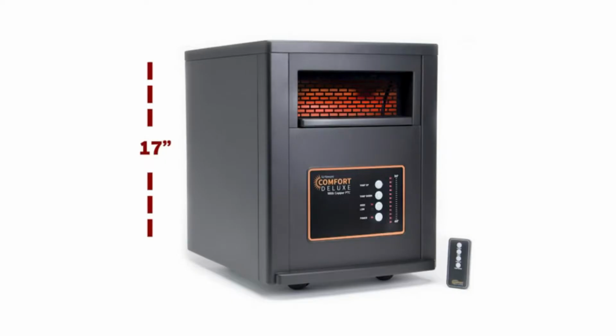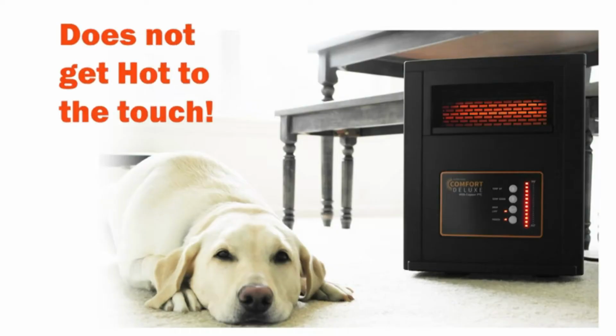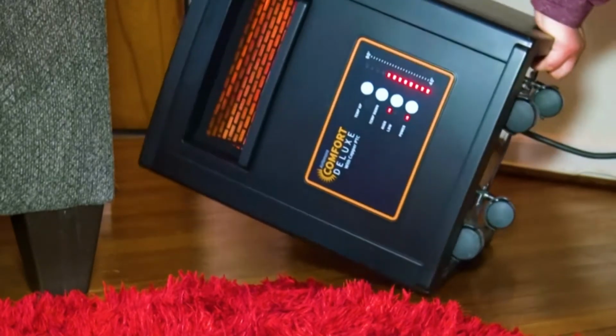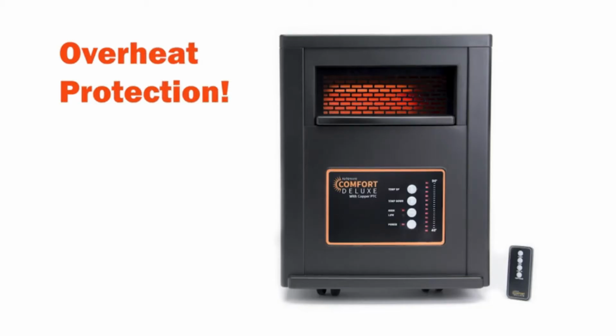At just 17 inches tall, 13 inches wide, and 17 inches deep, the Aaron Moore is compact enough for some tight spaces. It has wheels that come pre-attached, making it a cinch to move from room to room. Its plastic housing is completely safe to touch while operating. If it's knocked over, the heater automatically turns off and restarts when restored to an upright position. It also has overheat protection, so the Aaron Moore turns off before there is any danger of overheating.